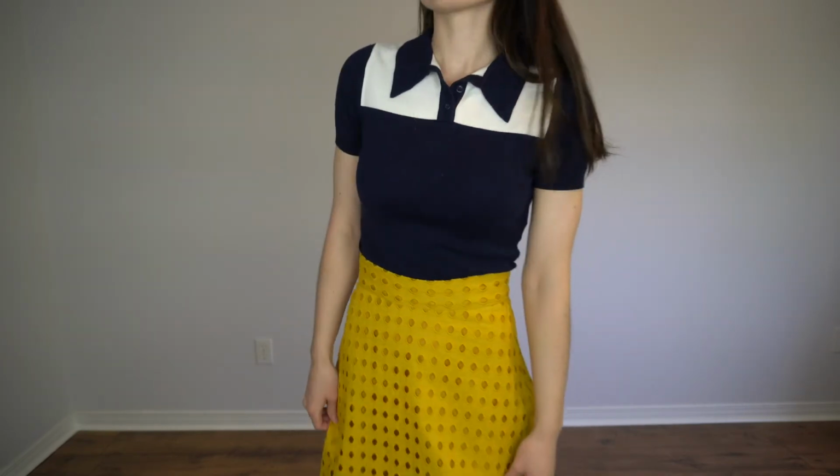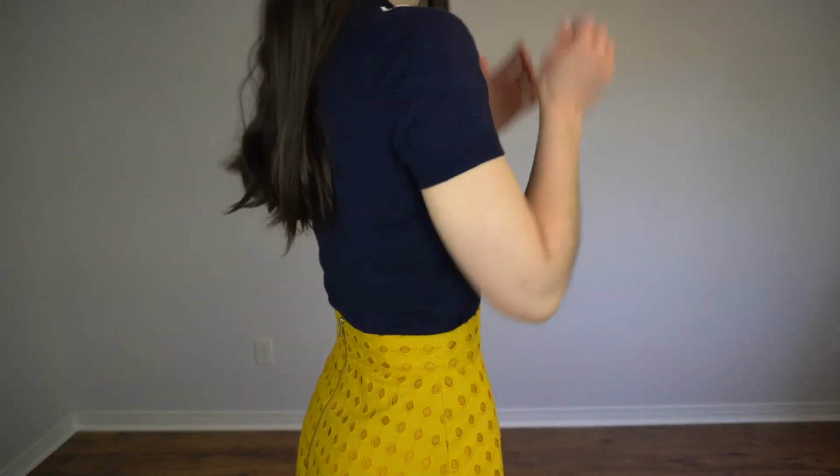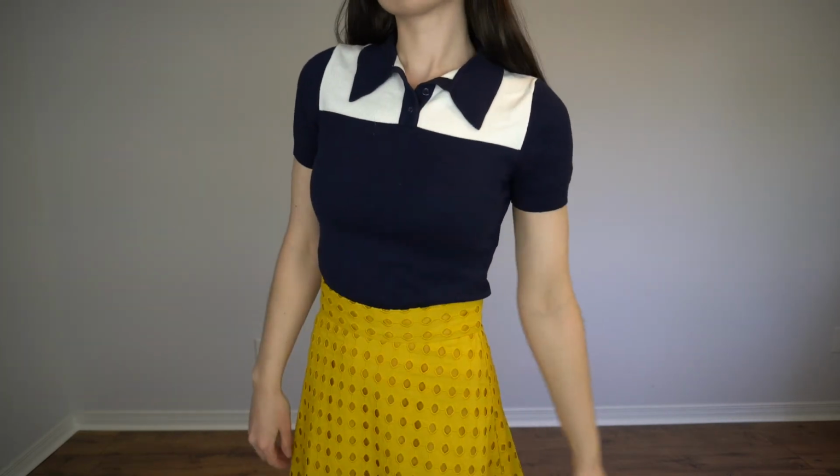This I really liked because it was a bit of color blocking. I wore a vintage inspired Oxford with it so that I could feel a little bit more vintage, and I used to wear this with a red lip as well, and I really, really liked it.